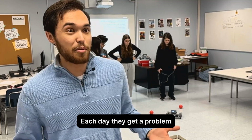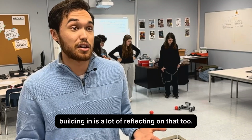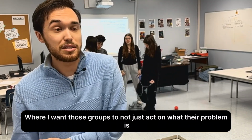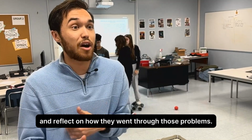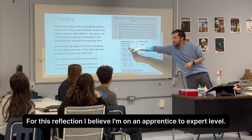Each day, they get a problem, explore with the robot, and work together. And what we're building in is a lot of reflecting on that too, where I want those groups to not just act on what their problem is, but also talk to their groups and reflect on how they went through those problems. For this reflection, I believe I'm on an apprentice to expert level.